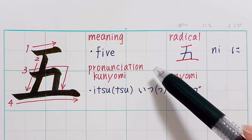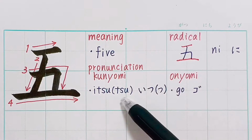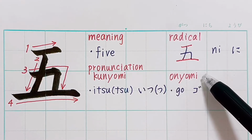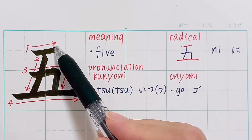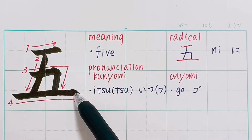2. Pronunciation. 訓読み: 五つ. 音読み: ご. Stroke order: 1, 2, 3, 4.